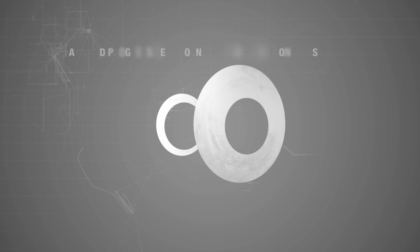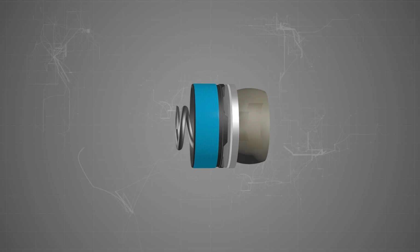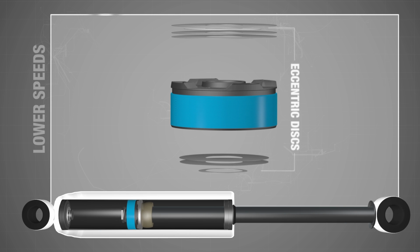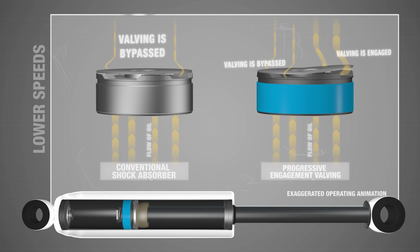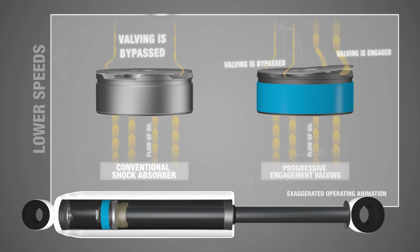The Rancho RS5000X series design includes patented progressive rebound and compression discs at lower speeds or in the earlier stages of the shock's travel. An eccentric disc in the valve shim stacks will engage the valving at lower frequencies, helping to control the energy of motion as the cycle of the shock increases or decreases in its action.